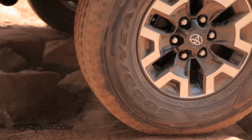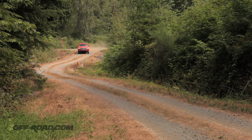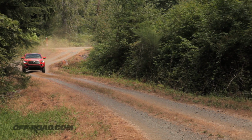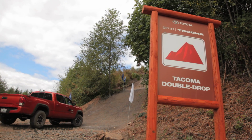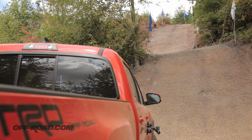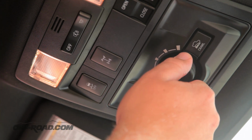The newly tuned Bilstein shocks do a great job of soaking up the bumps. And the great thing about the TRD off-road package is it has an 8 3/4 inch rear differential. That, and it does feature an electronic locking differential for the rear for even more off-road traction. Now we got to test that out today and use the new crawl system on some pretty difficult terrain. And overall, the Tacoma impressed us with how well it performed.